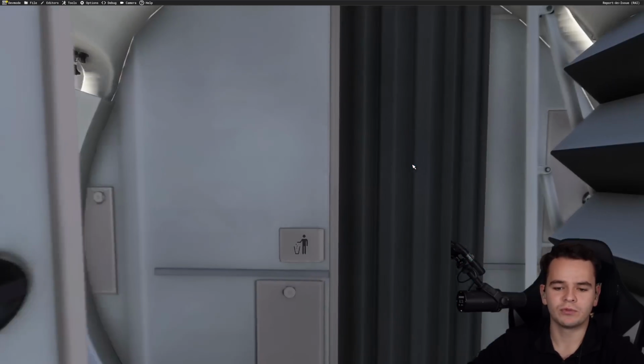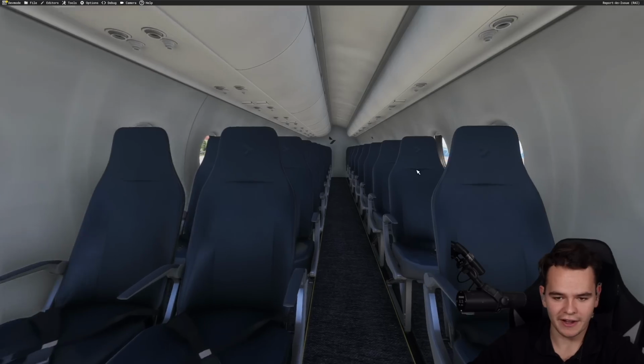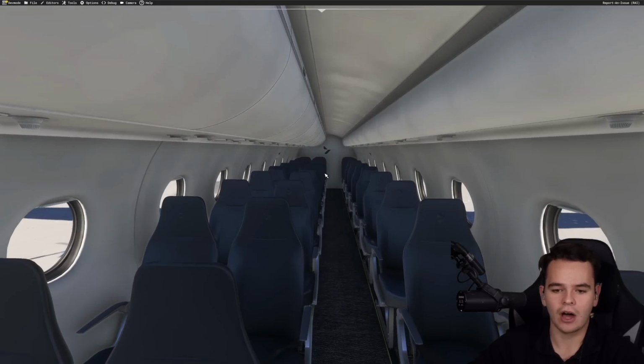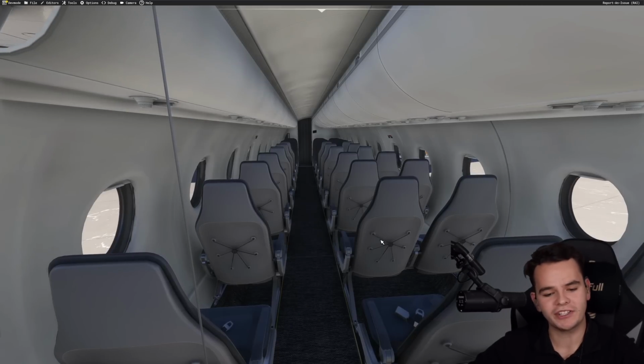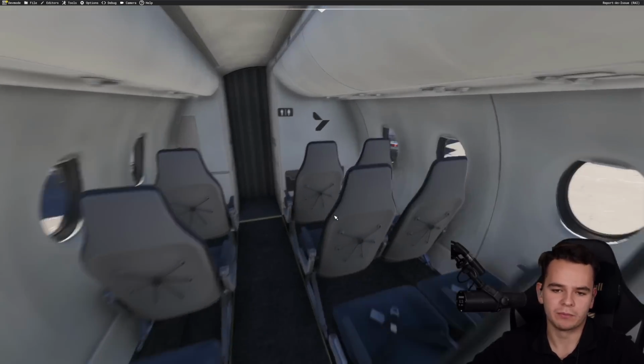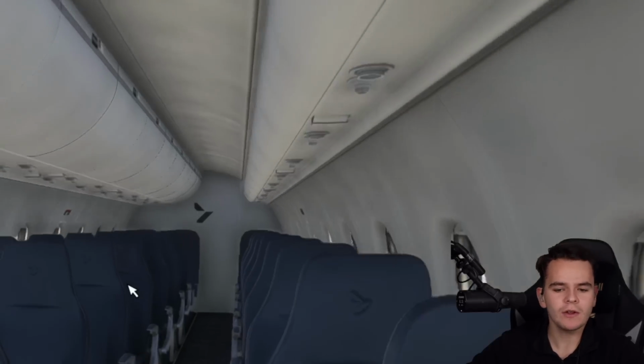Let's do some exploration here into the cabin. This is a very small airplane. We have to consider that. Look at the cabin. It really is not for carrying lots and lots of passengers. This thing only has 30 seats, which can put it in the market of maybe the ERJ-135, which has 37 seats. That's not too bad.